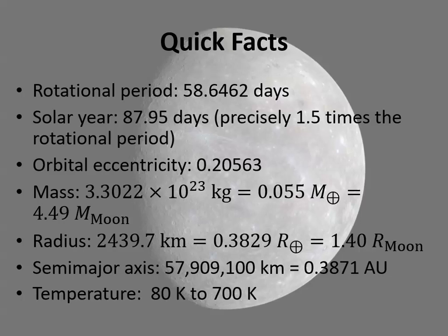Orbital eccentricity, 0.2. That's actually the highest for any planet in the solar system. In other words, Mercury has the most non-circular orbit among all of the planets in the solar system. And it attained that feat, so to speak, or it went into first place when Pluto was demoted officially back in 2006. Pluto's orbit is a little bit more eccentric than Mercury's.